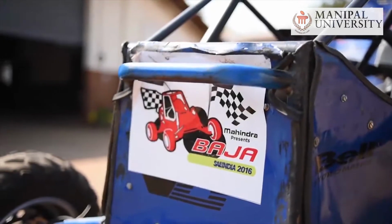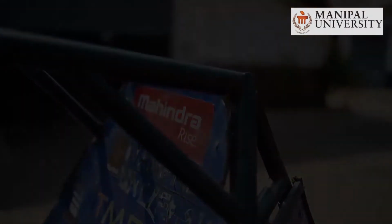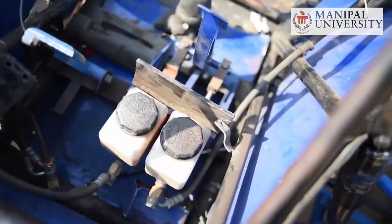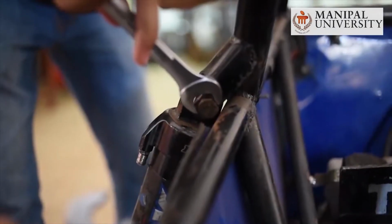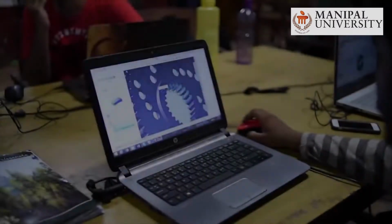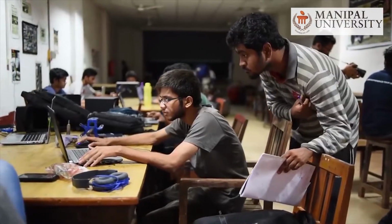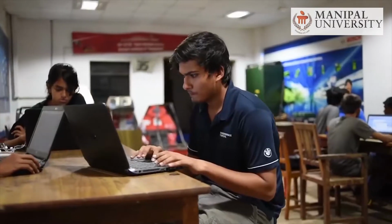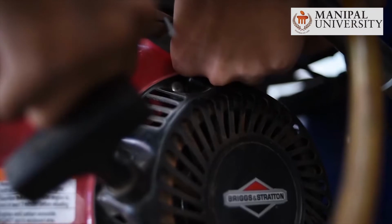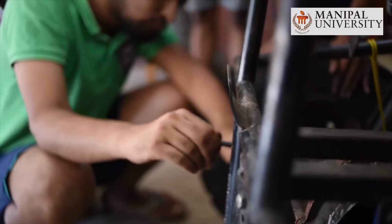The current version of our ATV, the V6, was designed to endure two events, Baha SA India and Baha Student India. To make the car, we divide our year into three phases. The first phase is the design phase, where we make sure that each component that goes onto the car is designed by us. It is followed by the manufacturing phase. Herein, we try to keep the tolerances low and the quality high.